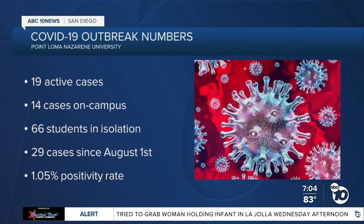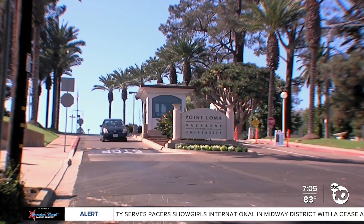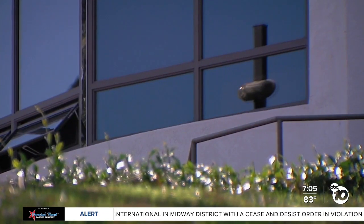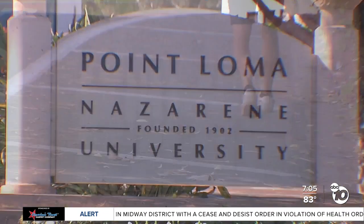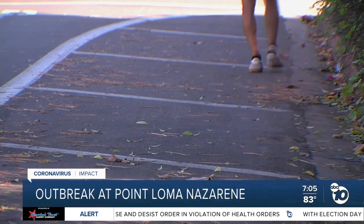Point Loma Nazarene University is dealing with an outbreak of COVID cases among students. As of this morning, the school reports 19 active cases, 14 of which are on campus. New cases have been traced back to 4 residential halls, which are now being monitored closely. Students who tested positive have been moved from their dorms to other housing for isolation.